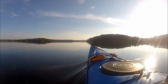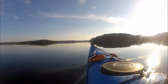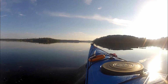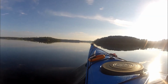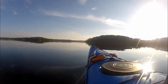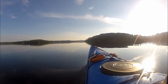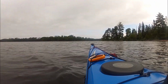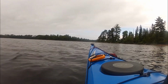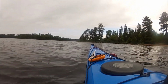The morning of day 6. Can't ask for better paddling than this on a big lake. Sunny, warm, dead calm. We're on Pickle Lake. We're heading for French Lake and home. It's clouding over and getting a little windy. It's clouding over pretty quick. I think she's gonna rain this afternoon.